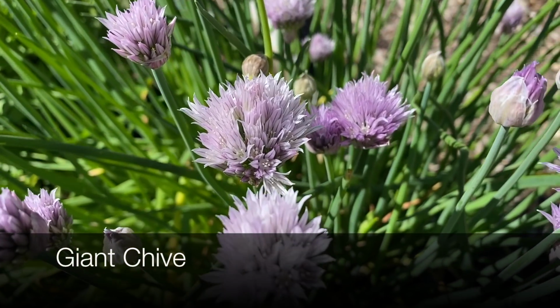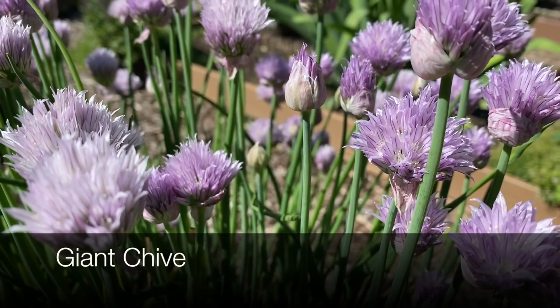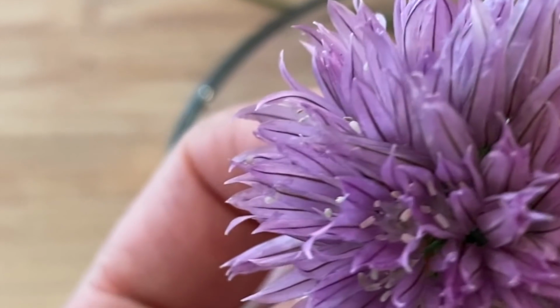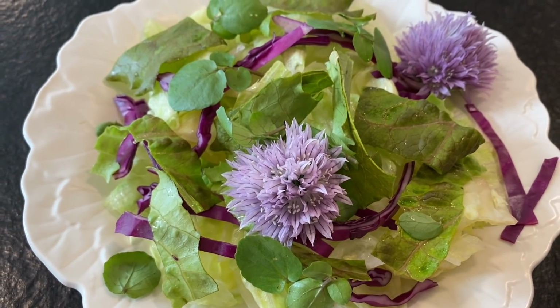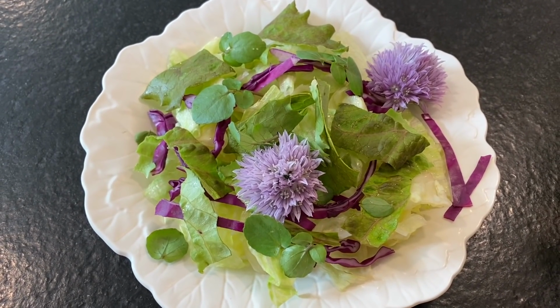Now this giant chive, it is a giant chive. It's huge in my garden. I cut it down and it keeps coming back. But what I love is that the blossoms, you can pull these apart and just sprinkle the blossom flowers on a salad, or you can garnish the salad with that. But it is very strong. It's very much like onion, so use it sparingly.